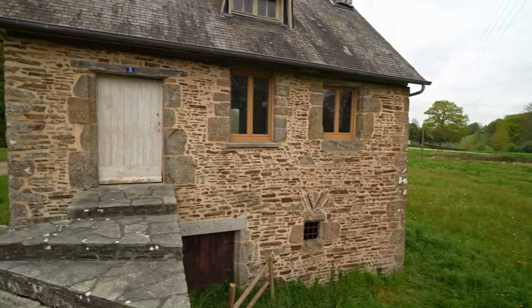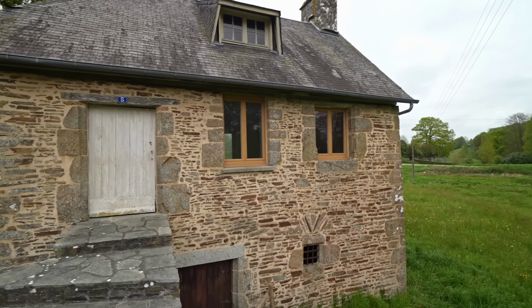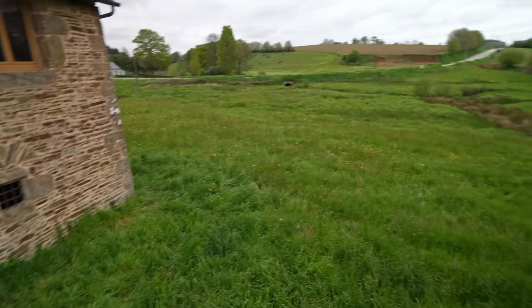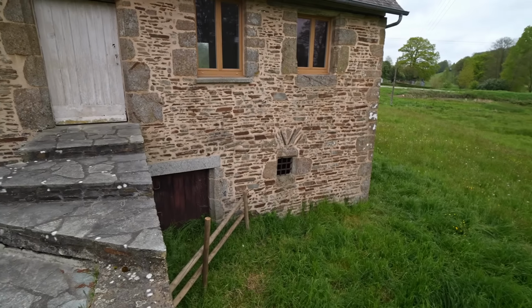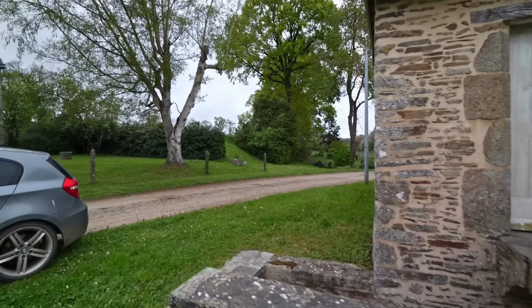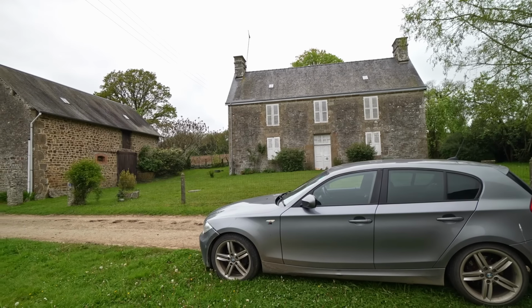So this is a little stone house which comes with it, with no water or electric, but that could be quite cool. Obviously this is grazing land because there were some cows in it a minute ago, but apparently you can buy some of this with it. My issue here is there isn't really much of a garden. You've got to cross the farm track. But it's a cute building, isn't it?